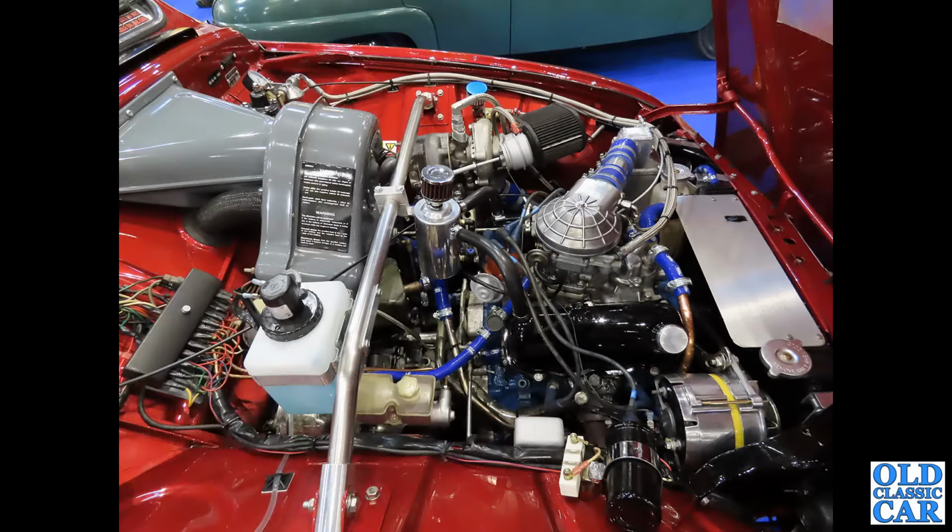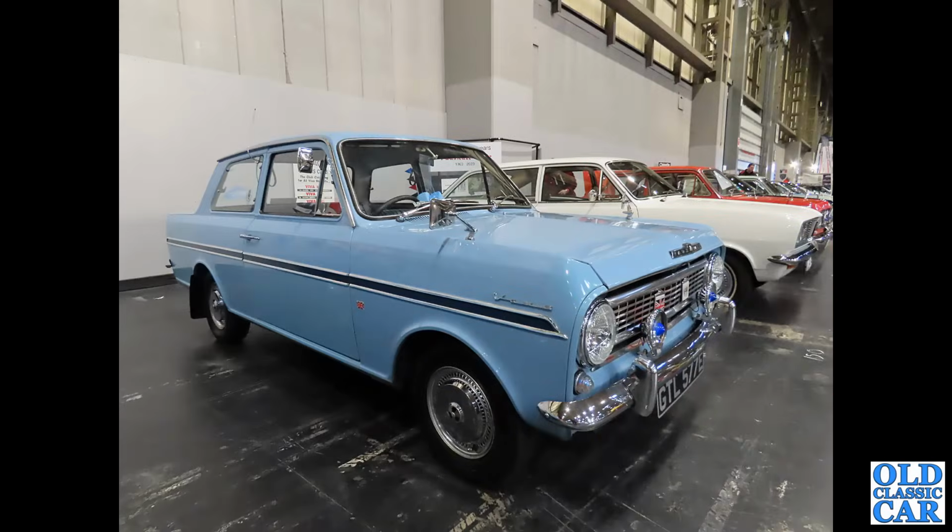Also on the Saab Club stand was the 96 V4 that's been turbocharged. Here's an underbonnet view of that particular car. This car has featured in a video on the channel before, but possibly not an underbonnet view, so there you go. Quite a complicated setup on that particular car. It's a Ford derived engine under all that.